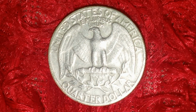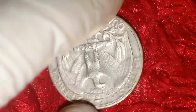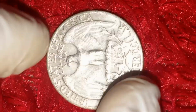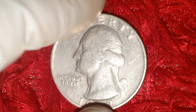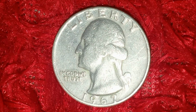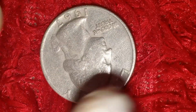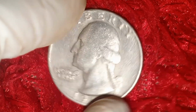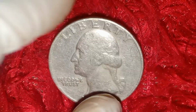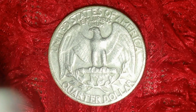Getting your coin graded. Once you've identified a potential double die error coin, the next step is to have it professionally graded. Coin grading is a process where experts assess the authenticity, condition, and overall quality of the coin. This is important because the grade of your coin directly affects its value. Coins that are in pristine condition, graded MS65 or higher, can fetch much higher prices than those in lower grades. There are several reputable grading services, such as the Numismatic Guarantee Corporation, NGC, and the Professional Coin Grading Service, PCGS, that can provide an official grade for your coin. Once graded, the coin's value can be determined with much greater accuracy, and you'll know exactly how much it's worth.